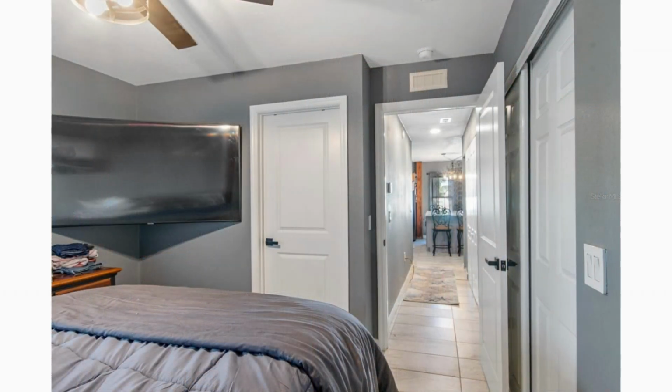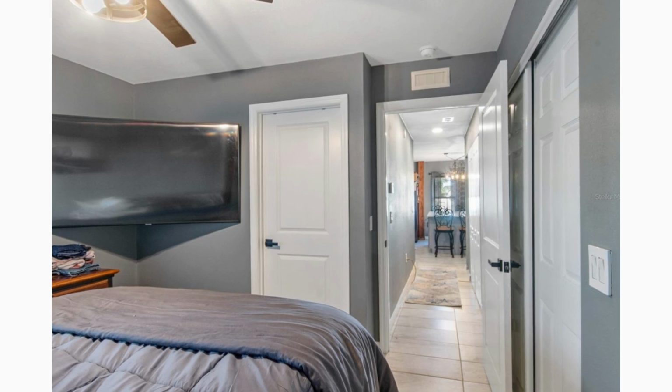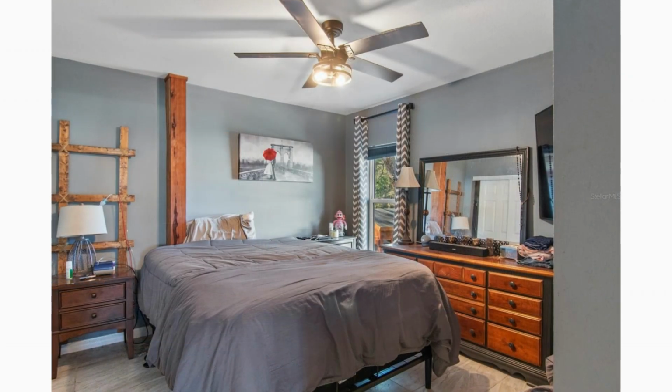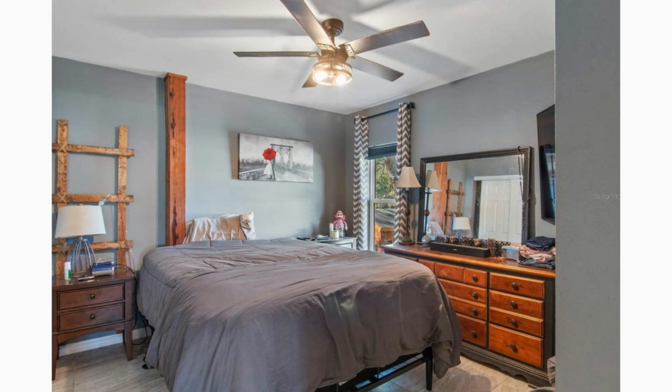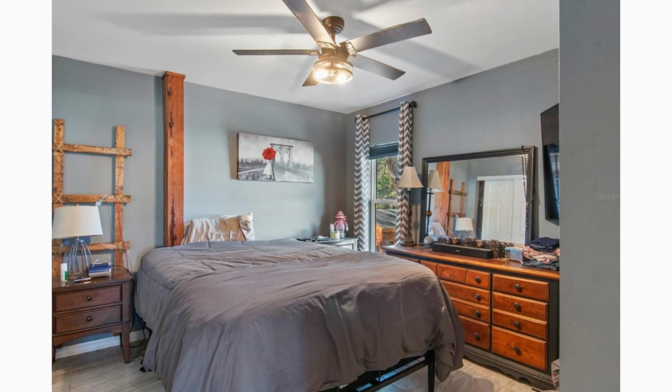The master suite is a picture of luxury, including a comfy king-sized bed, bedside cabinets, drawers, large mirror, a flat-screen TV, and a good-sized glass window that offers natural light and cross ventilation.